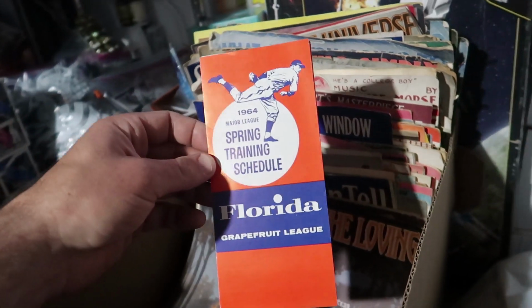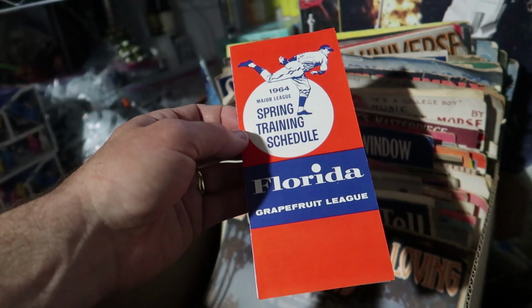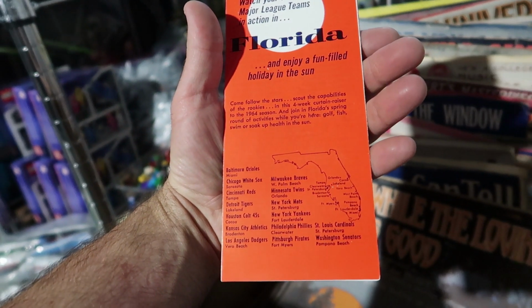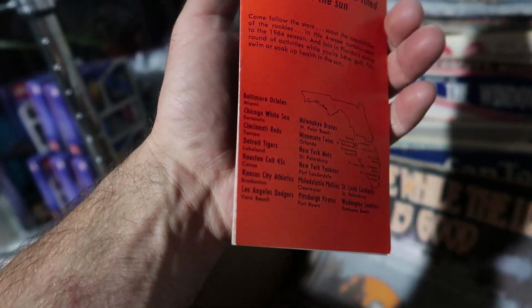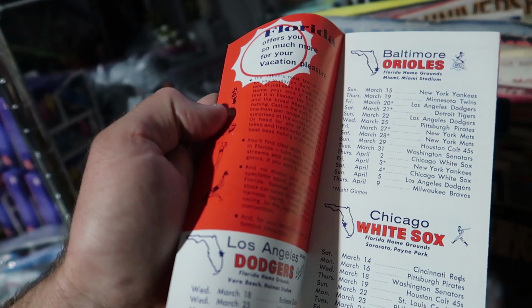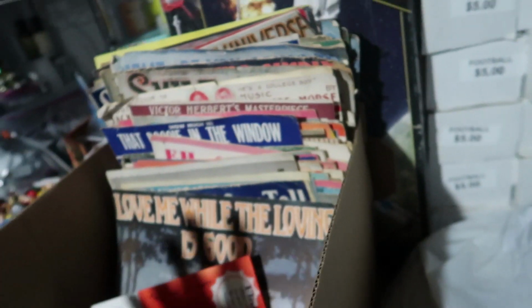I got this for 50 cents. 1964 Major League Spring Training Schedule, Florida Grapefruit League. I gotta imagine that this is pretty sweet. Look at the teams it features, and it has the dates and who they're playing. Very awesome. And somebody paid us 10 bucks to take a sewing machine from their house. My daughter wanted one, and that goes to her. I think that's all I got.